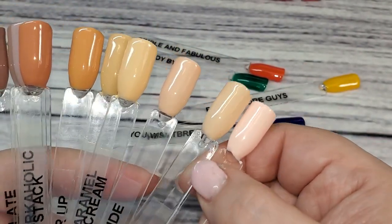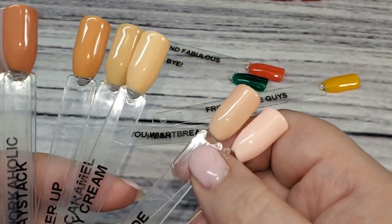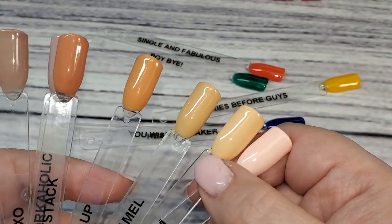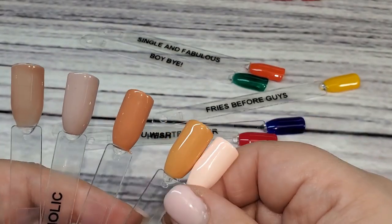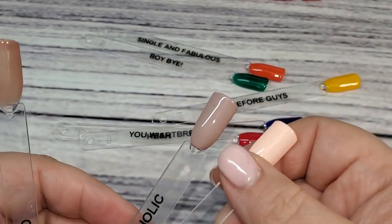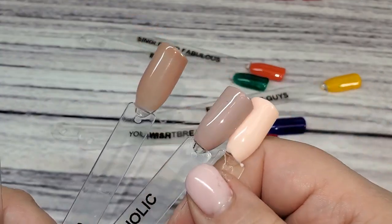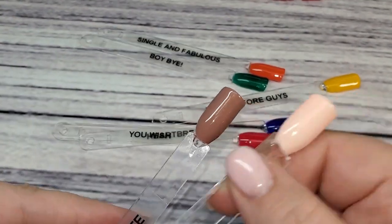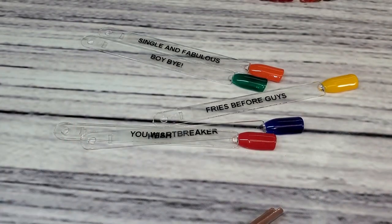Serena. More yellow toned nude. Proud Nude, close to Serena. Krispy Kreme, still a bit more yellow toned. Butter Up, Haystack, much darker. Workaholic, such a beautiful shade, but not comparable. XOXO and Always Late, definitely much more tan. Let's see if I have any on this.